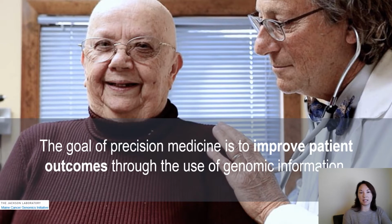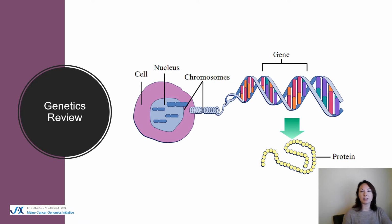What is precision medicine? We know that each individual cancer is as genetically unique as each of us. This means that the treatment that's right for one person's cancer might not help another patient at all. Precision medicine aims to use the genomic information of a person's tumor to determine the best individualized treatment for their cancer. To truly understand precision medicine, let's take a step back and do a quick review of genetics.